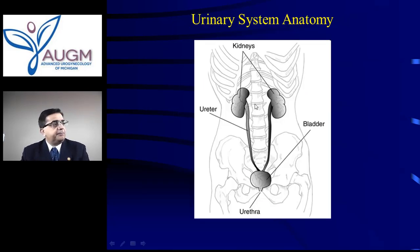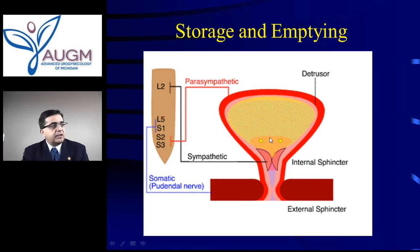So as you can see here, these are the two kidneys, one kidney on each side. The kidneys essentially filter the blood and produce urine. The urine is then transported by these two tubes called the ureters, one ureter on each side arising from each kidney. The two ureters then drop the urine from the kidneys into the bladder, and the bladder then stores the urine. So this is the urinary bladder.